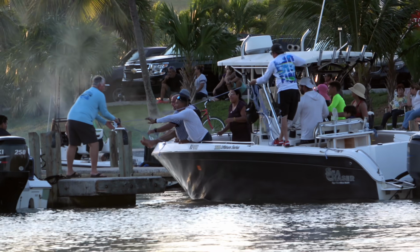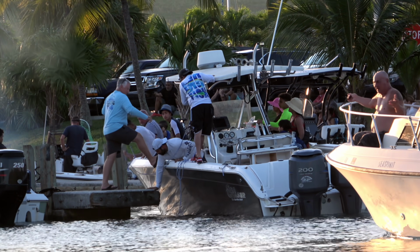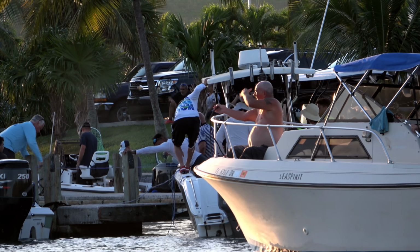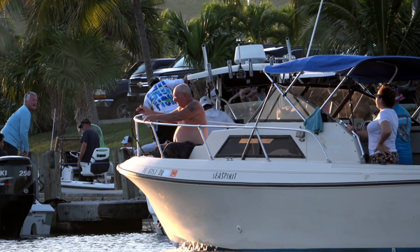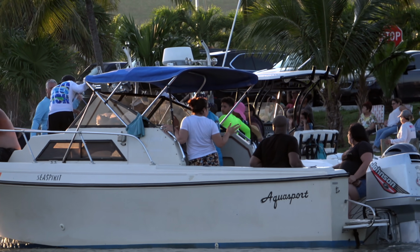And our crew's coming in. And they've struggled a little bit. The wind and currents kind of got them. Cap's doing everything he can to try and push this boat off the dock. He doesn't want it to hit. But the boat's in reverse. You can tell by how fast it swung around right there. Cap left the helm, but the boat was still in gear.